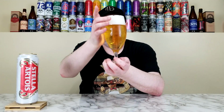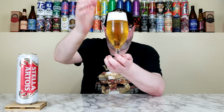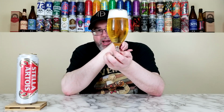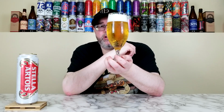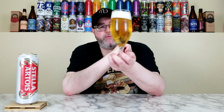minutes doing so. But yeah, that is a crystal clear look to it. You can see my hand through it perfectly. Hopefully it comes off on camera. But yeah, this is crystal clear. Has that straw golden kind of color to it. Just over 2 fingers of this bright white, beautiful looking head. I mean, it looks somewhat soap sudsy, but it also has this just fluffy, beautiful look to it. Hold up to the light.